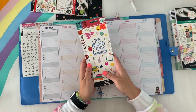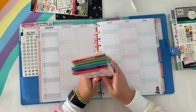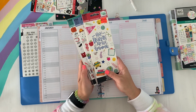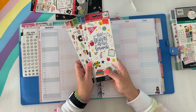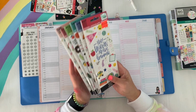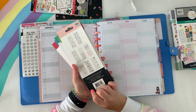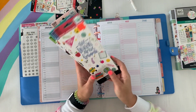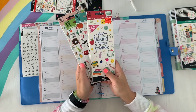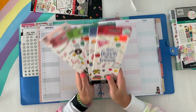So anyhow, they do have these, and you can only get them on the Happy Planner website. So I will eventually have to get those, but these are my absolute favorite. I talk about these a lot. They're one of my top favorite Happy Planner sticker books, but they do say Me and My Big Ideas, so I don't really know. I mean, it's the same company. So yeah, these are awesome.